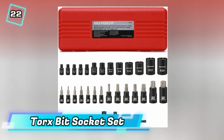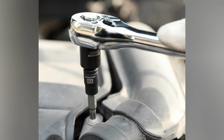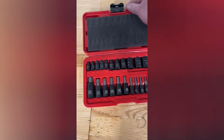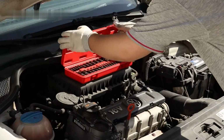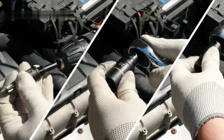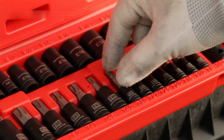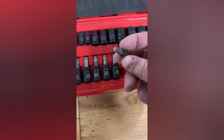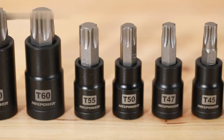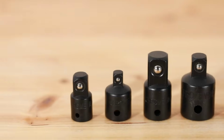Number 22, Torx Bit Socket Set. Crafted from drop-forged, heat-treated chrome vanadium steel with a black phosphate finish, this premium set is built for strength and durability. It includes a comprehensive selection of Torx star bits and female E-Torx sockets across 1/4 inch, 3/8 inch, and 1/2 inch drives, plus multiple adapters for added versatility. The alloy steel Torx bits are heat-treated for extra torque and wear resistance, while permanently laser-etched markings ensure clear size identification even in low light conditions.